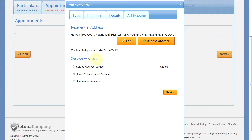You then need to specify the service address for that director or shareholder. This will be the address that all communication is sent to. You can use the same as the residential address, or if you prefer, you can use our service address. That will mean that all of the mail is sent to us, and then we forward that on to an address that you specify.